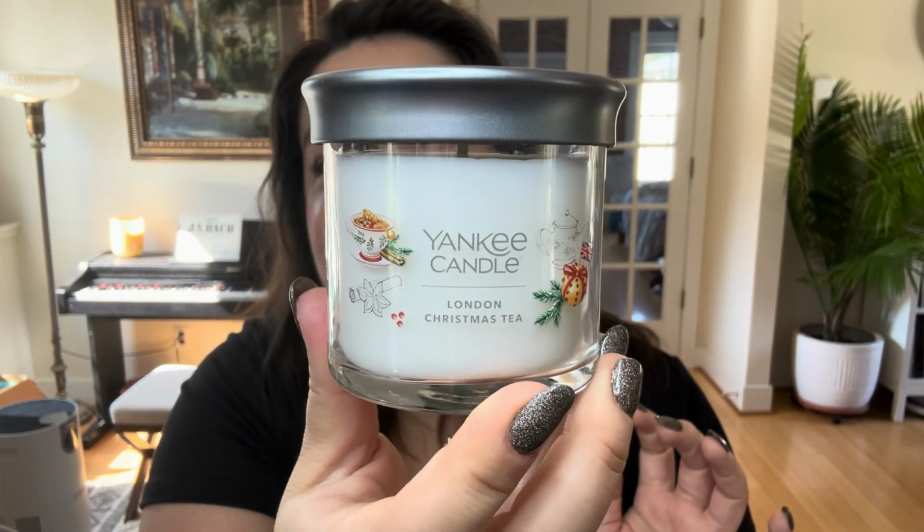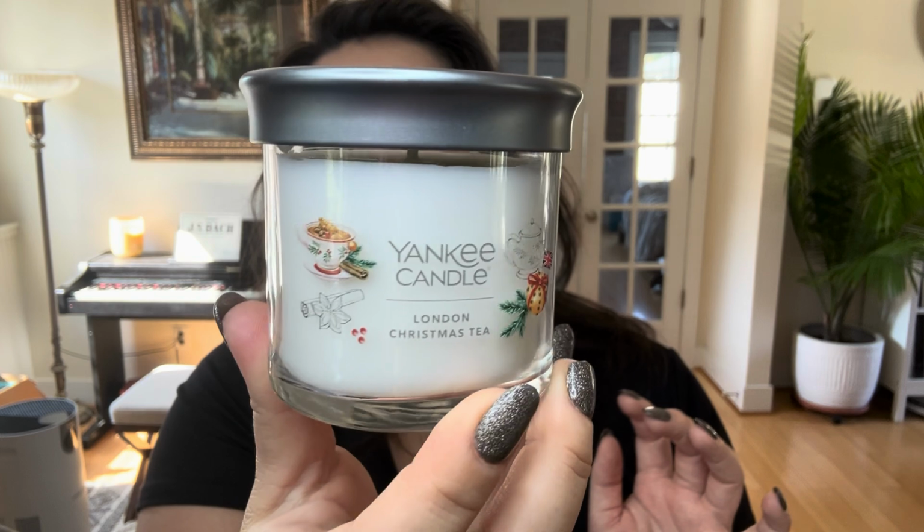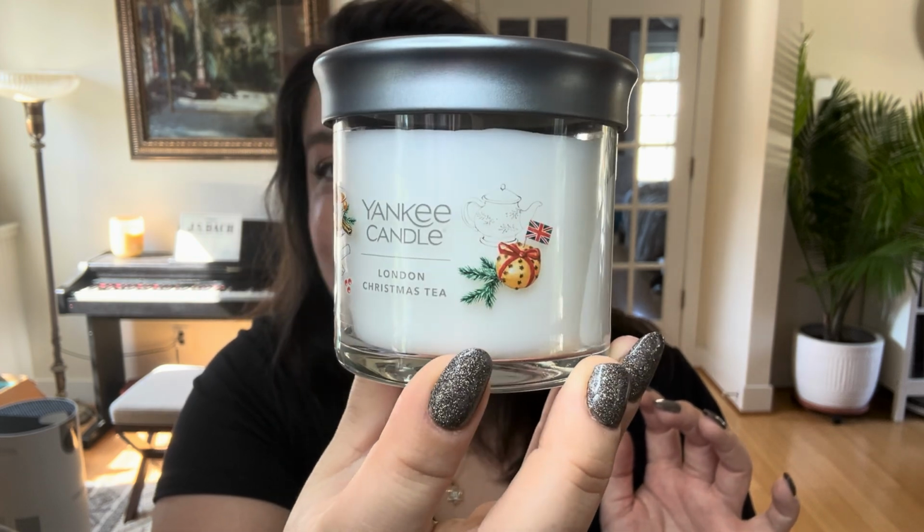So this one, my friends, is London Christmas Tea. And it's a white wax, looks like this. To my knowledge, this is not coming out as a 3-wick. So many of these are coming out as 3 wicks. I don't understand it. I feel as though when they put out a new collection, it should be available in all formats, including 3-wick. So I don't really know why they're doing the song and dance where some of them are in 3 wicks, some of them are not. That's what happened in the fall collection.